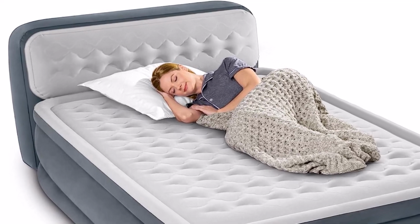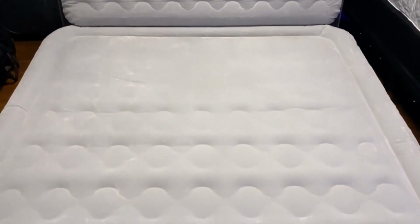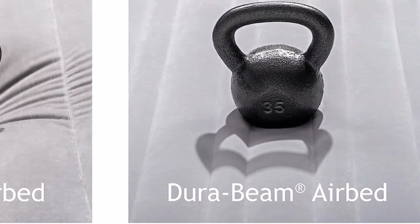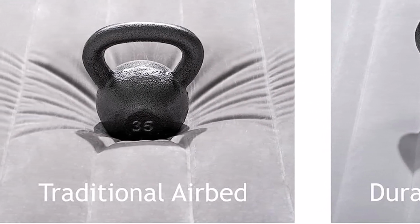What we like about it. Built-in headboard keeps pillows in place, stays inflated for a long time. The quick, easy inflation process. Puncture-resistant flock sides. What we don't like about it. Makes noise when you toss and turn.